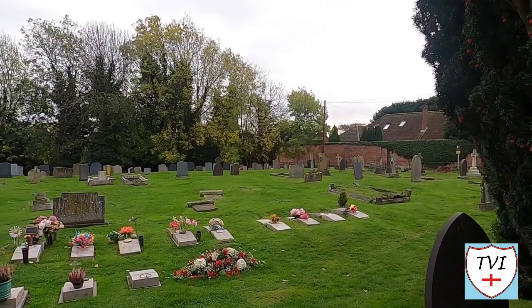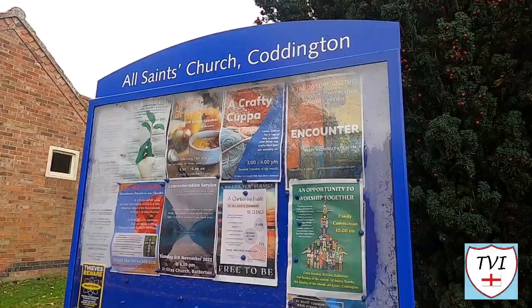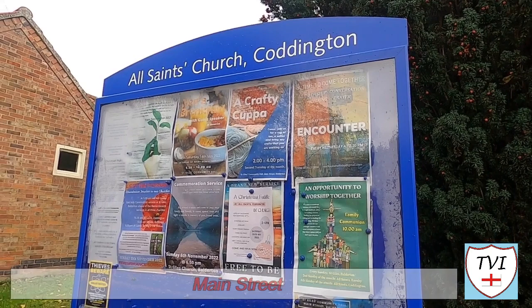These cremation graves here. Very well kept. I like it. Outside on the road is the church notice board, and it seems there's plenty going on in the village.